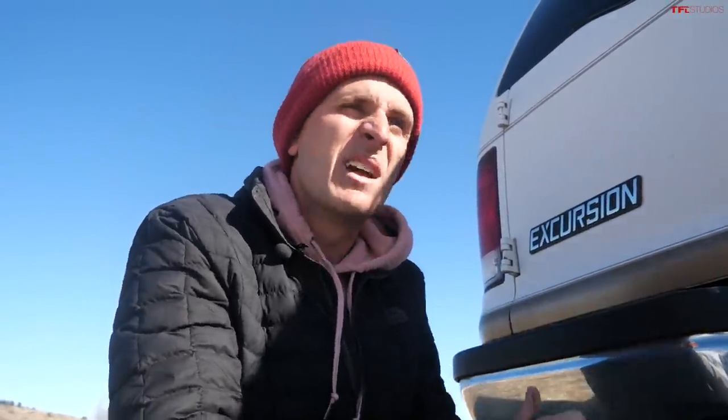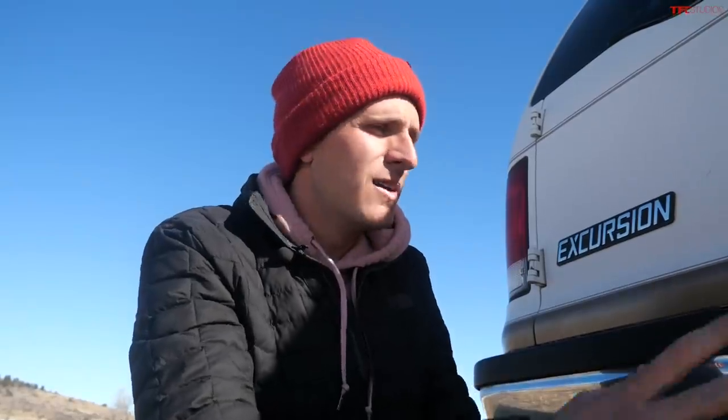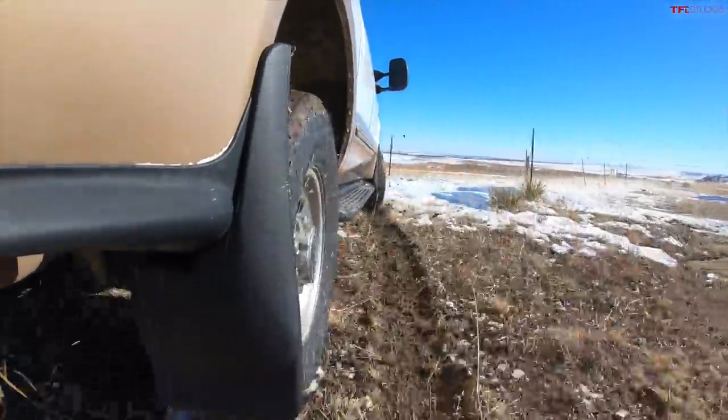Now, when you keep in mind that a new F-250, you're talking like 14, 15, all the way up to like 20 some thousand pounds, right? But this was still 22 years ago, so 10,000 pounds was extremely respectable.